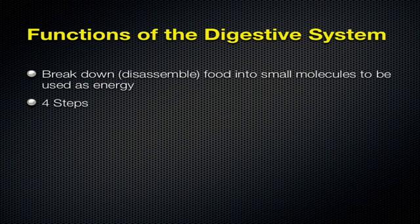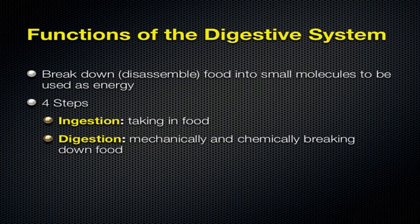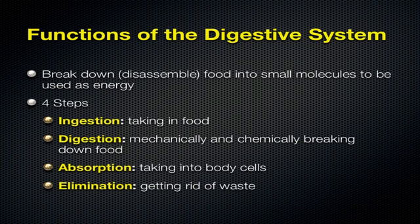There are 4 steps in digestion. Step number 1, ingestion: you're taking in the food. Step number 2, digestion: you're mechanically and chemically breaking down the food. Step number 3, absorption: you're taking these nutrients into your body cells. And lastly, step 4, elimination: you want to get rid of the waste. So ingestion, digestion, absorption, and elimination.